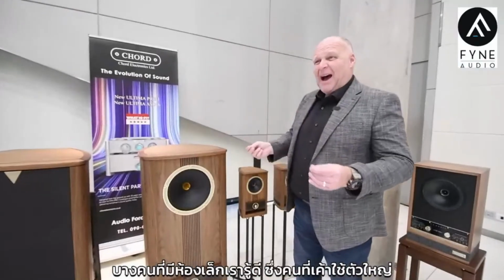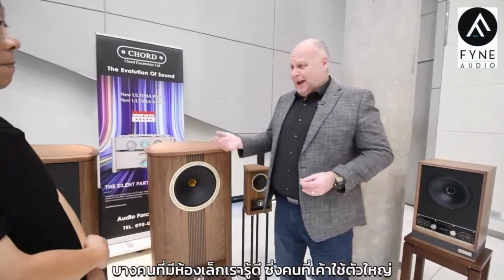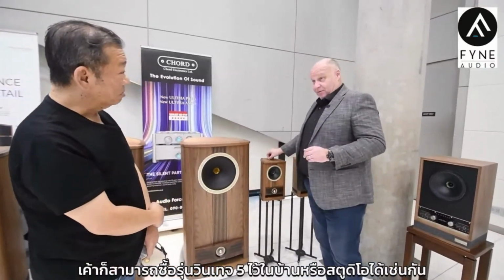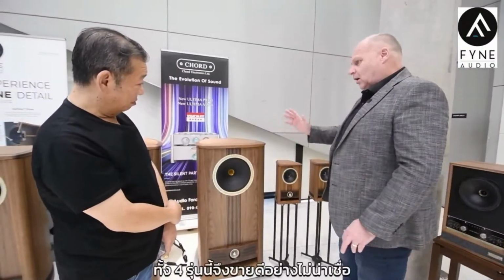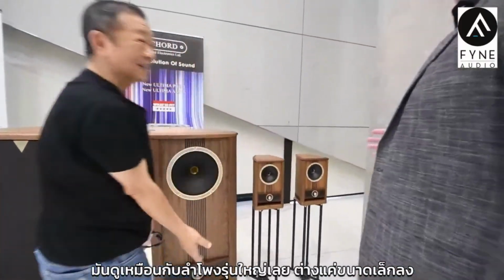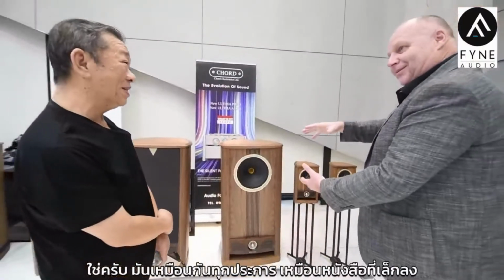Some people have tiny rooms. We know in apartments, right? Yeah, exactly. This is suitable for that. We have customers that buy the big guys, and they're in a position where they can afford to get some vintage 5s in their studios or whatever. So all 4 models sell incredibly well. It looks almost the same, except it's just a miniaturized speaker. Yeah, it's exactly the same. Someone's hitting the shrink button and it's just very small.